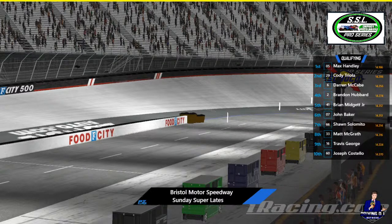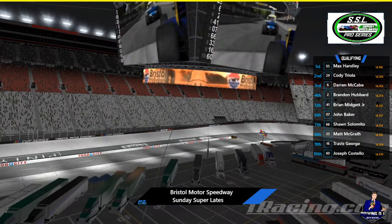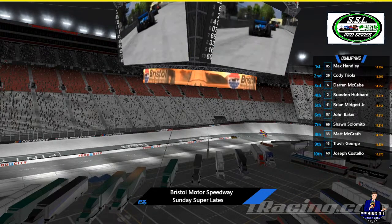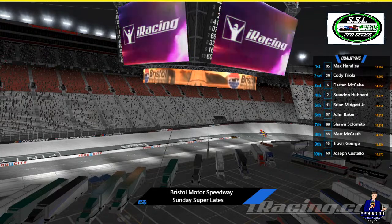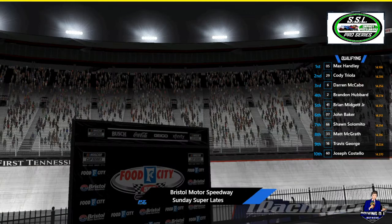Cody Triola with a 14.206. Darren McCabe, Brandon Hubbard, and Brian Midget Jr. with a great run in the 41, going to be in 5th. John Baker puts that 07 in 6th. Sean Salamito in 7th. Matt McGrath, Travis George, and Joe Costello in the 60 car are going to round out your top 10 for the evening. See where that puts these guys for their upcoming races here this evening here at Bristol.